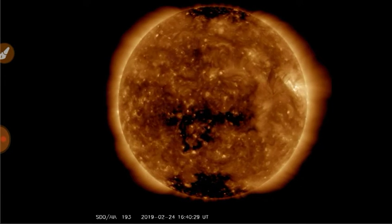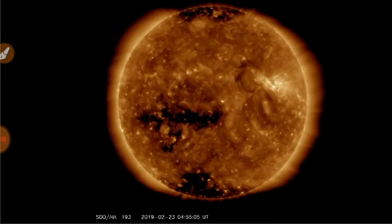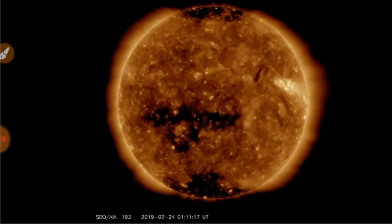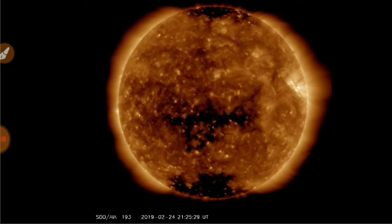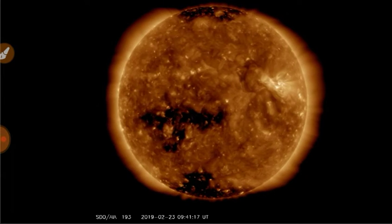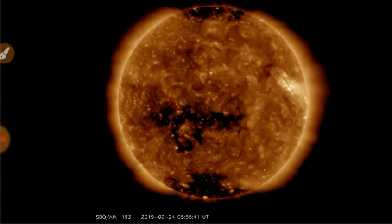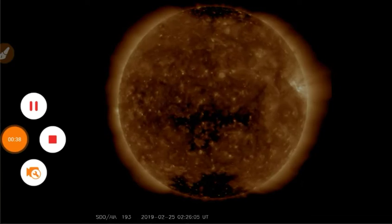We're looking at the sun at 193 angstroms. We got this very long coronal hole pretty much facing straight at Earth right now. It's the main feature going on. We also missed a coronal mass ejection yesterday, which is not Earth-facing, by the way. And we will show you that momentarily. Let's look at more views.